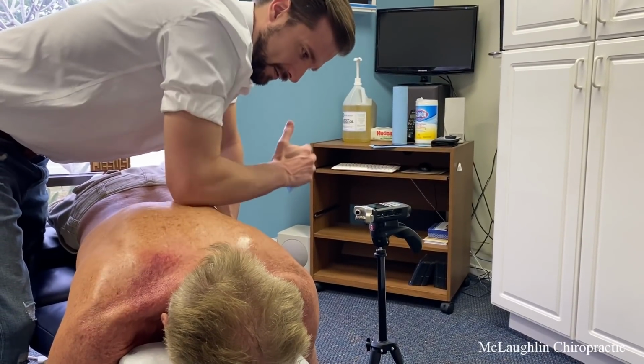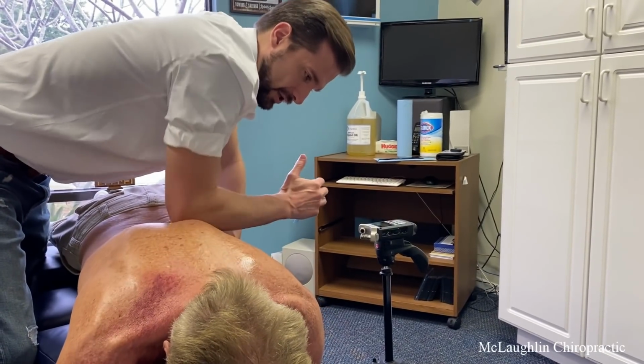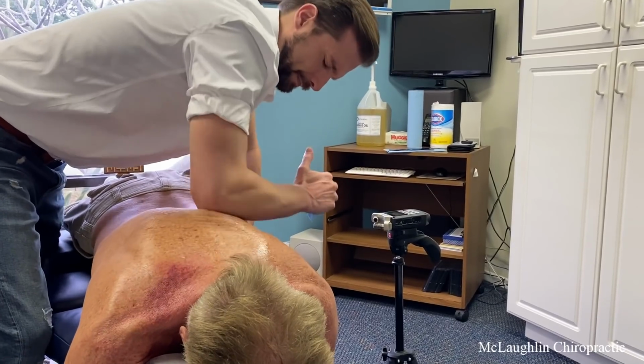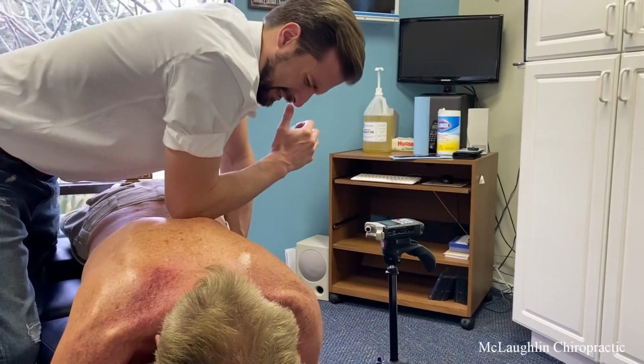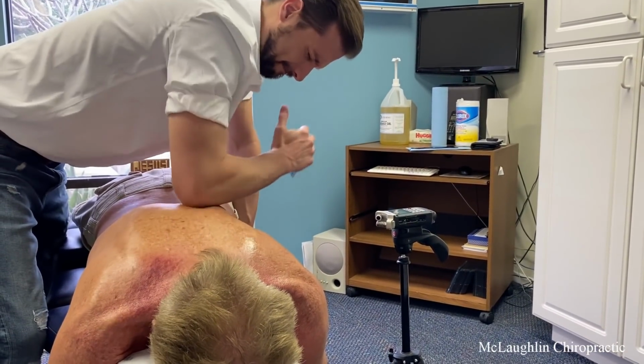Feel that, David? Right there. This is the problem. And now the right side's just overburdened, and you're pinching the right lower. There we go. All right, here we go.